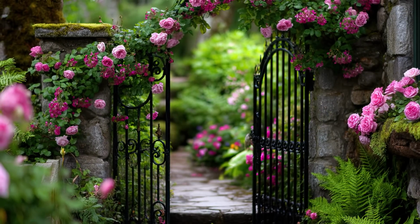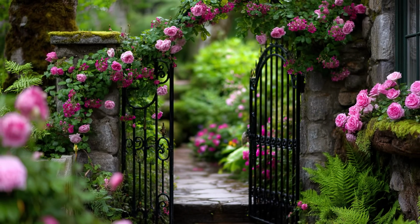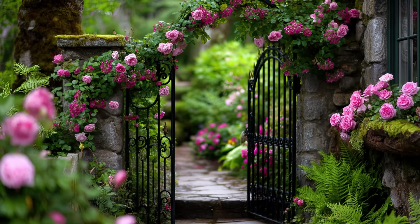These elements can define outdoor rooms and offer dappled shade in summer. Hang lanterns or small string lights for added enchantment.